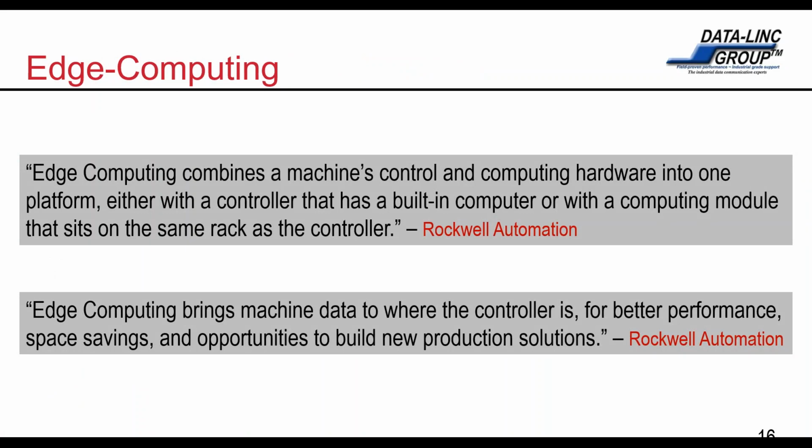Now I will go towards edge computing and how the software that we have, DATA-LINC, benefits. So edge computing, according to Rockwell, is a distributed computing mechanism, and Rockwell defines it as a machine control and computing mechanism that can either be with a controller that has a built-in computer or a computing module that sits on the same rack as the controller. So what this does is it brings machine data to where the controller is for better performance, space savings, or opportunities to build a production solution.